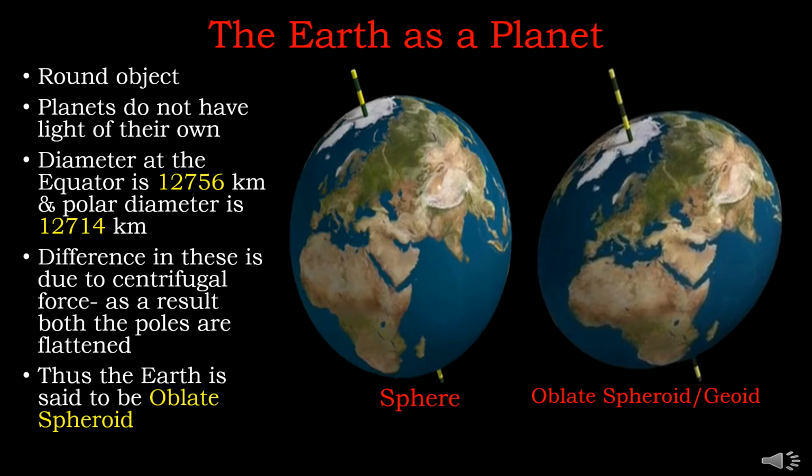The earth is said to be spherical, but it is not a perfect sphere. Its diameter varies at the equator and at the poles. Its diameter at the equator is 12,756 km, while its polar diameter is 12,714 km. This difference in diameter is due to the centrifugal force of Earth's rotation at a great speed, which forms a bulge at the equator and a compression at the poles. Thus, the Earth is said to be an oblate spheroid.